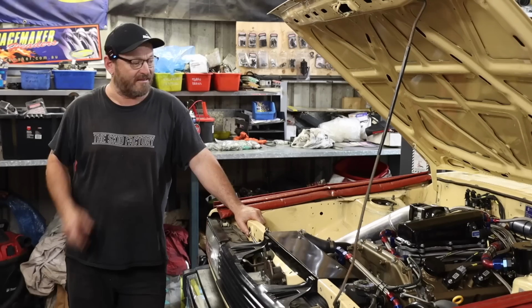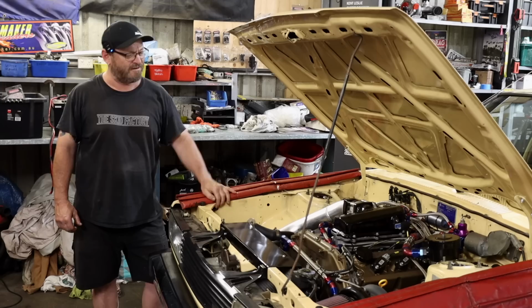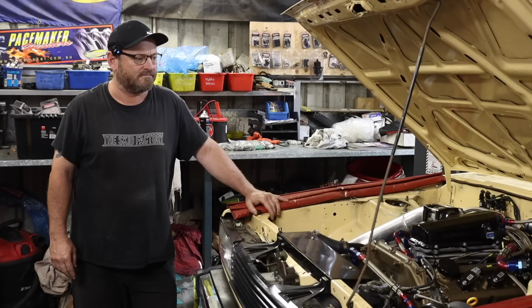Welcome back to the skid factory. This is Timmy's 1981 Datsun Bluebird. It's powered by a VQ30 turbo. No, it's not. VQ35.